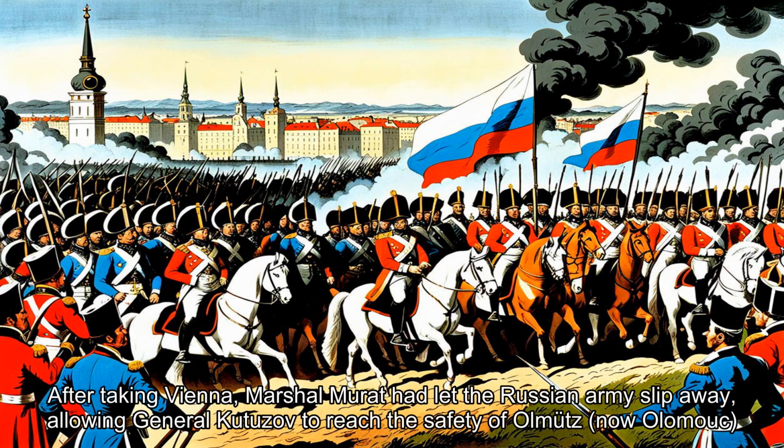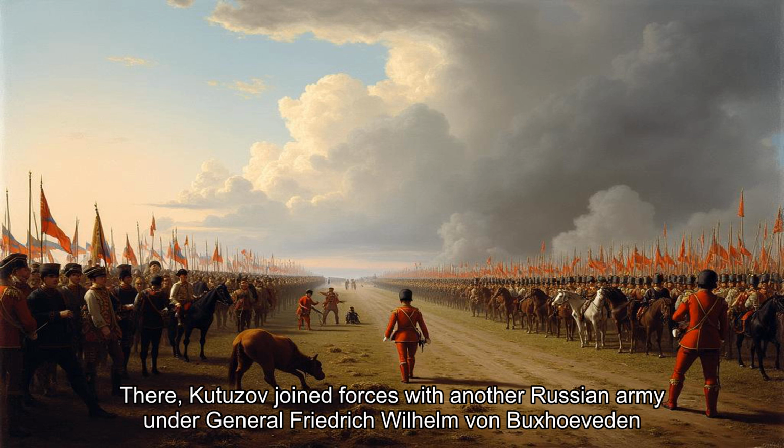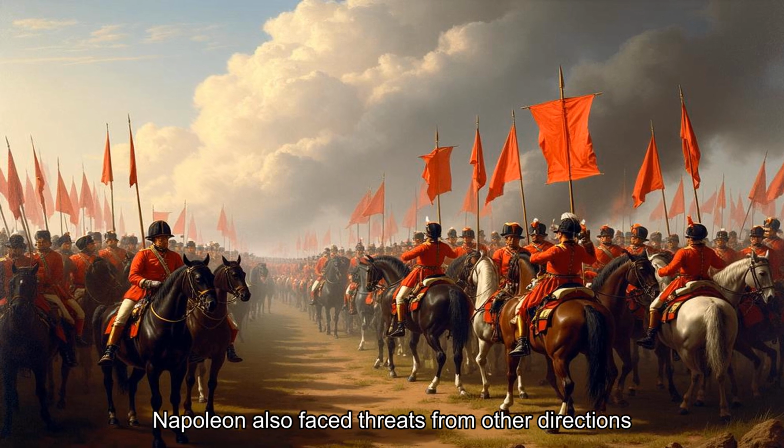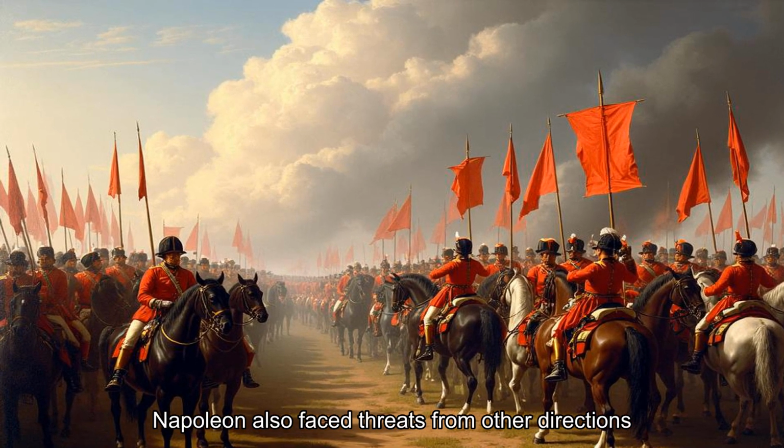After taking Vienna, Marshal Murat had let the Russian army slip away, allowing General Kutuzov to reach the safety of Austerlitz, now Olomouc. There, Kutuzov joined forces with another Russian army under General Friedrich Wilhelm von Buxhoeveden. The Allied army now numbered 90,000 and was joined by Tsar Alexander I of Russia and Francis II, the Holy Roman Emperor.